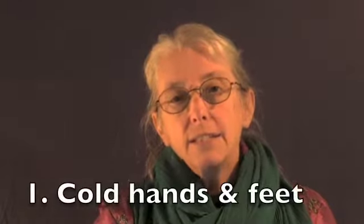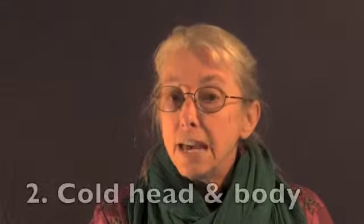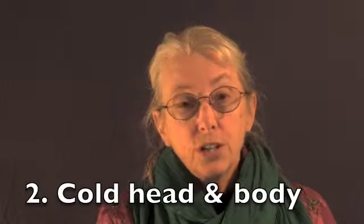One of the early ways to find out is by touching the baby. Touch the hands and the feet. If they're cold, this baby is headed for hypothermia. If the head and the body are cold to touch, this is a very dangerous sign, and this baby is severely hypothermic. We will also see decreased activity.